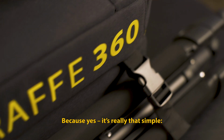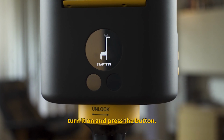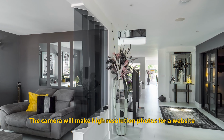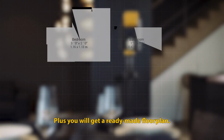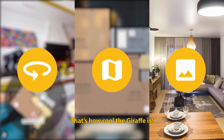Because yes, it's really that simple. You take it out of the box, set it up on a tripod, turn it on, and press the button. Giraffe will do the rest. The camera will make high-resolution photos for a website and for a virtual tour itself. Plus, you will get a ready-made floor plan. That's how cool the giraffe is.